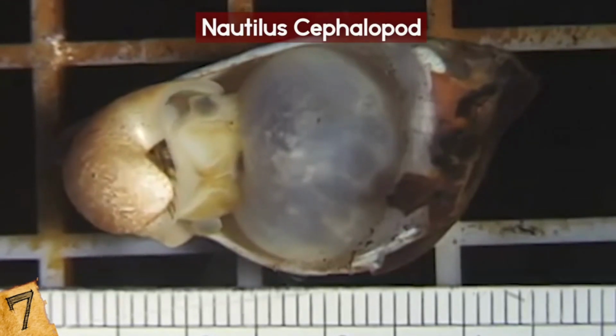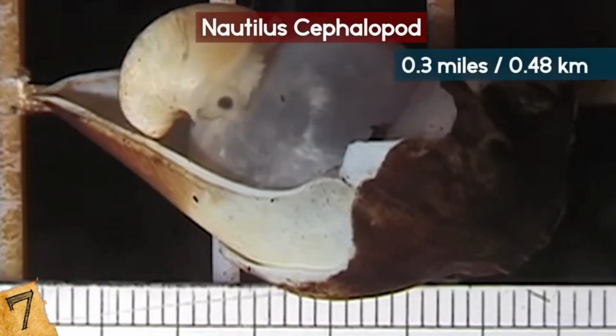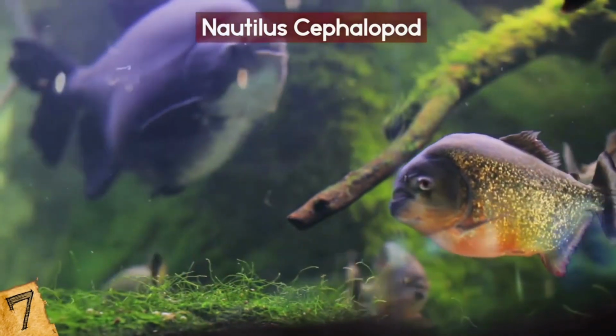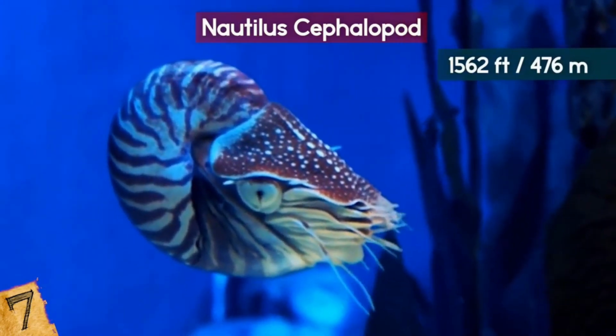Unfortunately for the nautilus, it's not the fastest growing of cephalopods. It takes around 5 to 10 years for it to develop, and it only lays approximately 12 eggs every year. It covers about 0.3 miles per day. They used to be masters of the sea, but younger and faster species have wrecked their reputation. Still, the nautilus can reach a depth of 1,562 feet, which is pretty impressive.